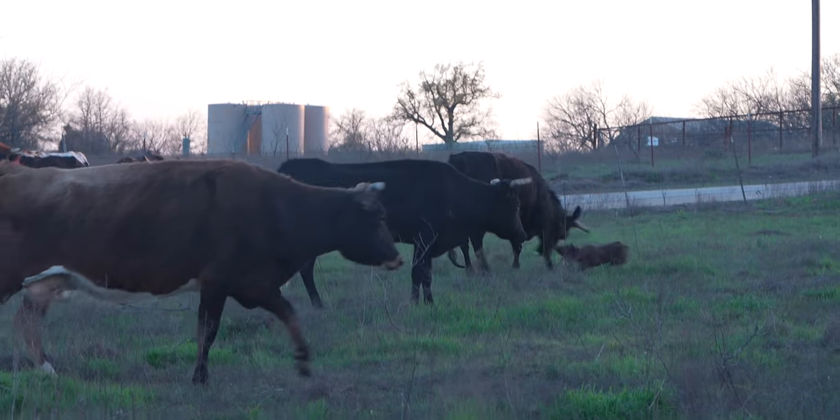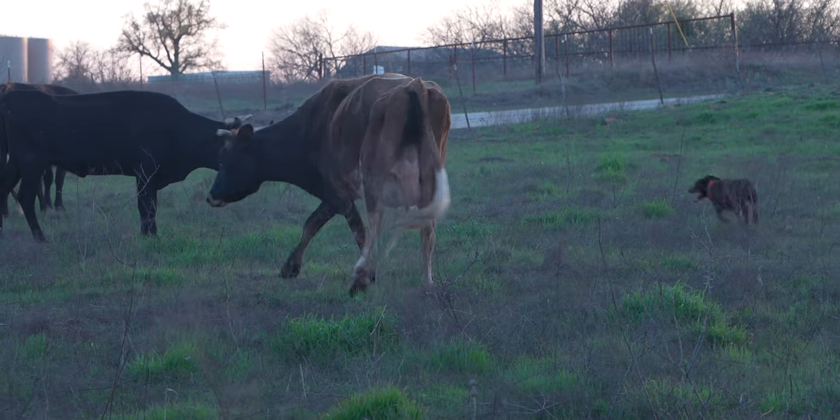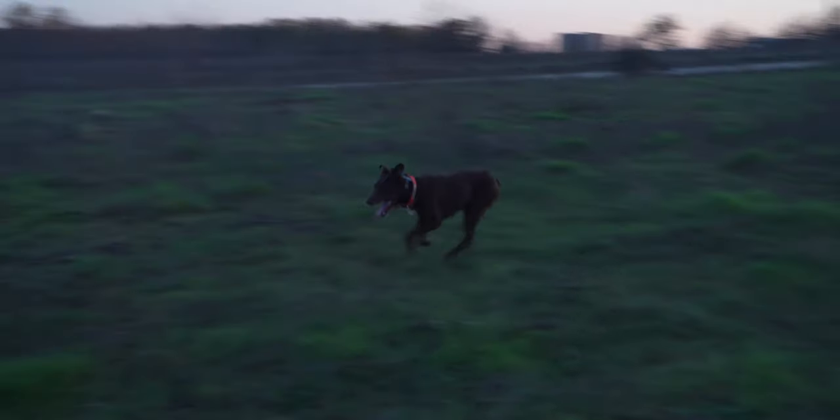Let's see if he'll drive to the side. It's pretty amazing what a dog can do. Yeah. 35-pound dog that'll move cows. Good. Good job, buddy. Good job, Rambo.